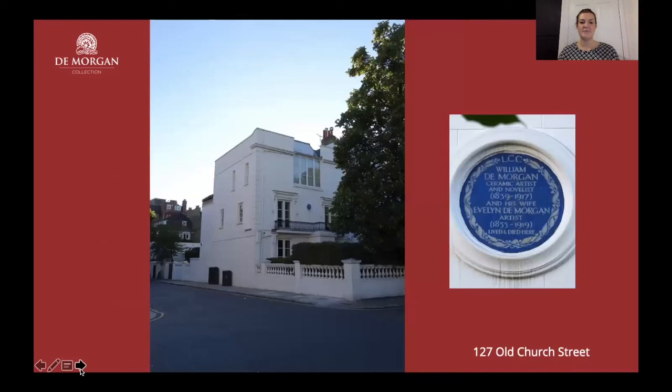And where they moved to was number 127 Old Church Street. Couldn't really be any closer to the centre of artistic Chelsea. It's about 4 doors down from Chelsea Arts Club, which was established in the 1880s to encourage artistic development and networking within the area, but also to have this fantastic annual ball.